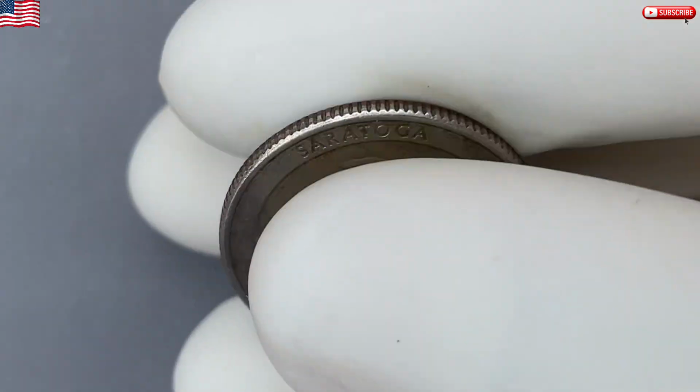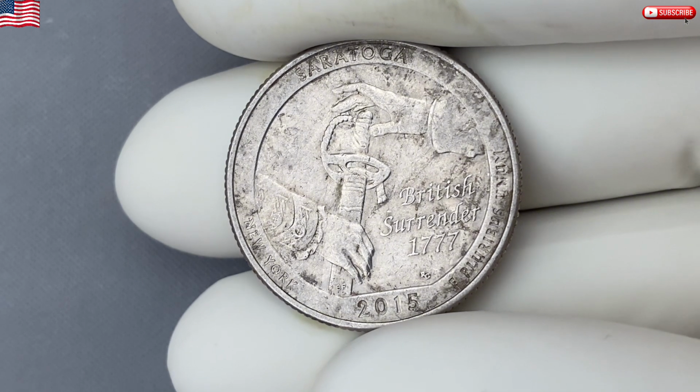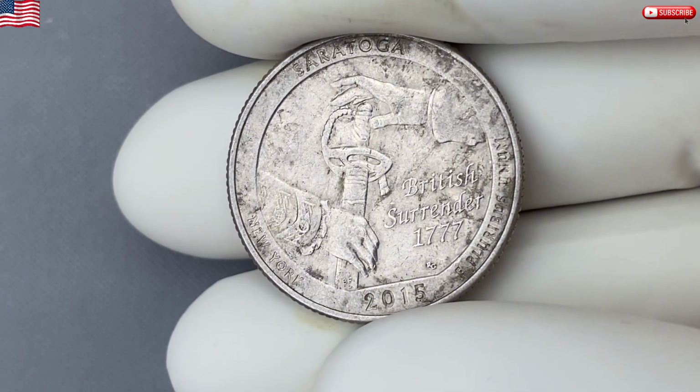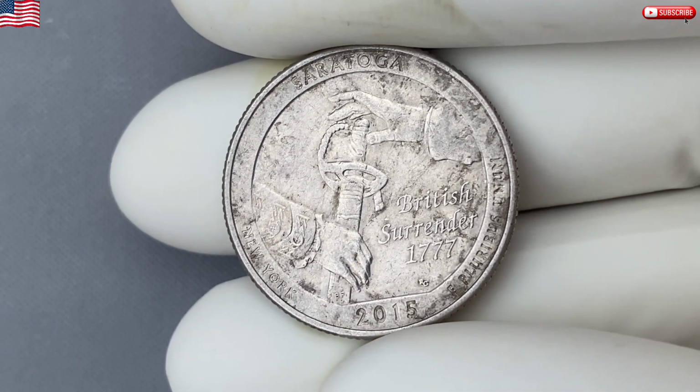It features British General John Burgoyne surrendering his sword to American General Horatio Gates. You can see the hands, the sword, the moment of change, etched forever in metal. It's not just a coin. It's a snapshot of one of the most pivotal events in the birth of the nation.